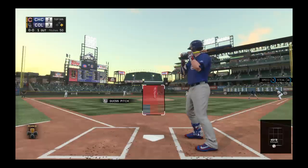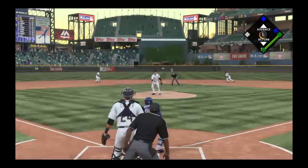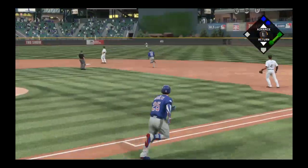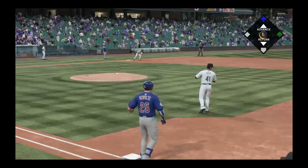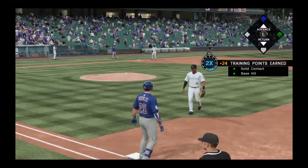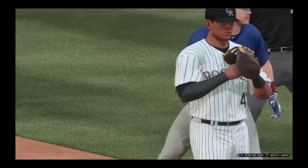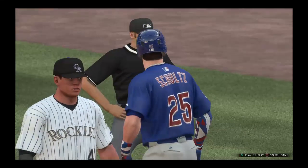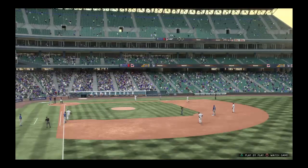Dylan Schultz strides into the box now. Launched one over the wall back in the opening frame. From the stretch. Line drive to center field. And that'll get down for a base hit. And at this point, I don't think you could expect anything less than a two-hit ball game from this guy. I mean, he's been as hot as anybody lately, and he comes through again here.